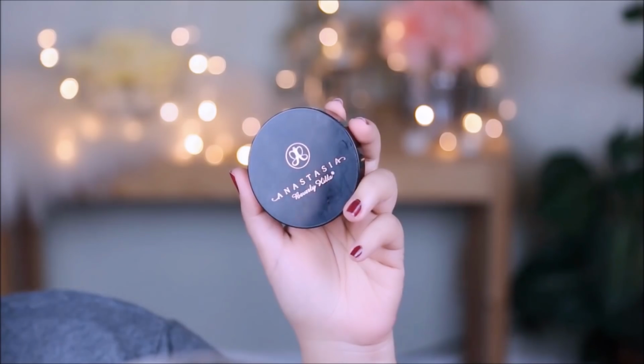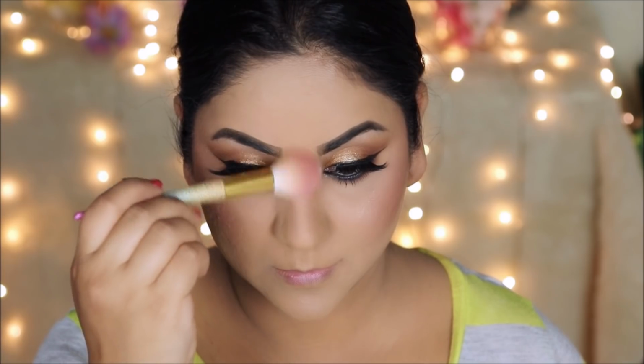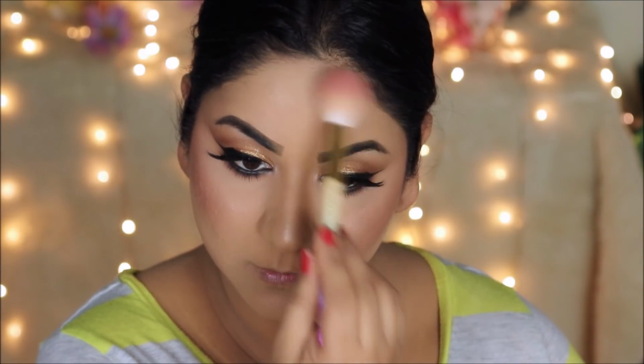To add a light glow throughout my face, I'm going to be highlighting using the So Hollywood Illuminator from Anastasia Beverly Hills. One of the reasons I threw in these extras is there could be a lot of brides watching this video. So I want to make it very easy for you to follow so you can do your own makeup. If, like I said, you're nifty like me and you do your own stuff, this will come in very handy during your big day.